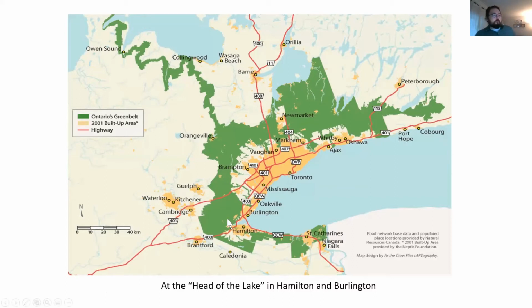I'm specifically talking about Cootes Paradise, going up through Dundas, a place called Pleasant View, up to the Escarpment. And we've known a lot about it for a long time. There's a strong history of collaboration to protect these pockets of natural areas going back to the 1900s. RBG in the early 1900s coming together to protect Cootes Paradise Marsh. Before that, what is now the Hamilton Naturalist Club, working hard to designate Cootes Paradise Marsh as a bird sanctuary.